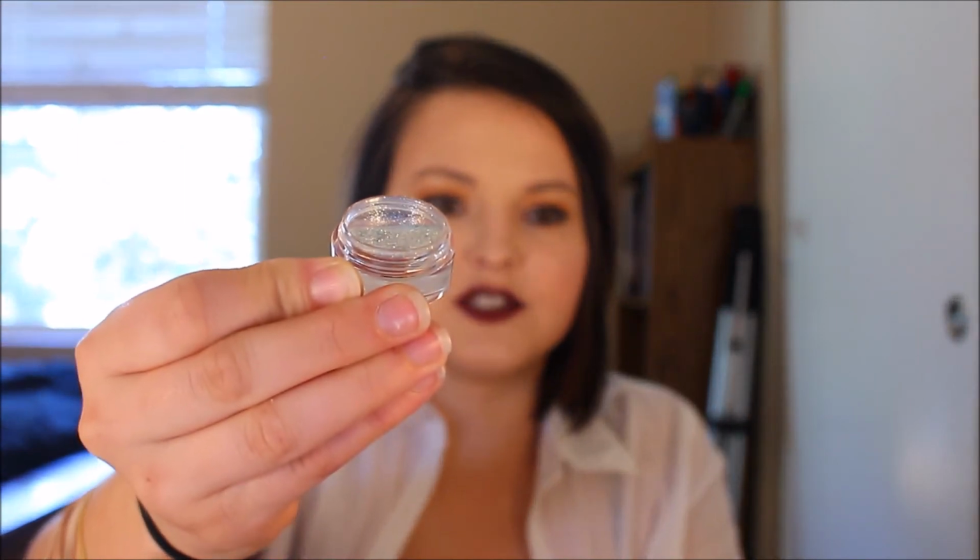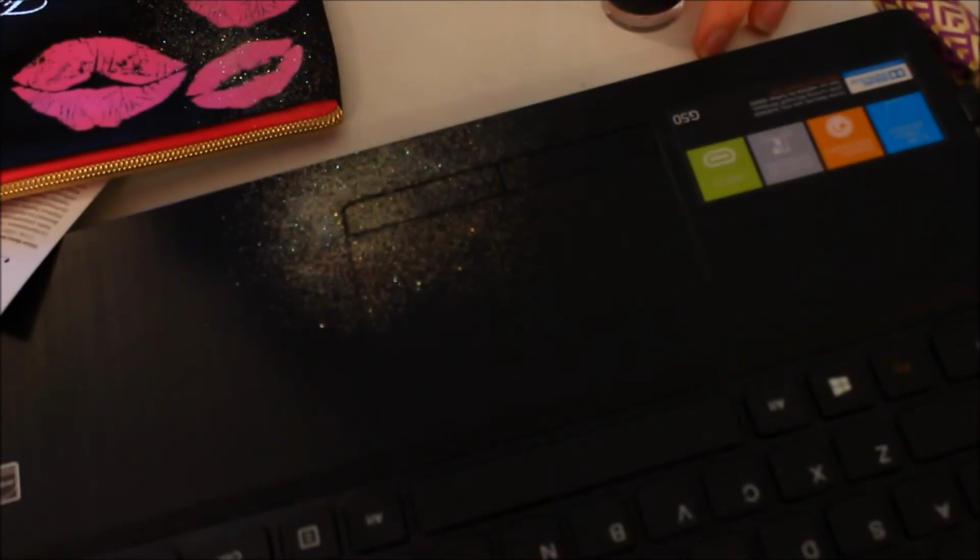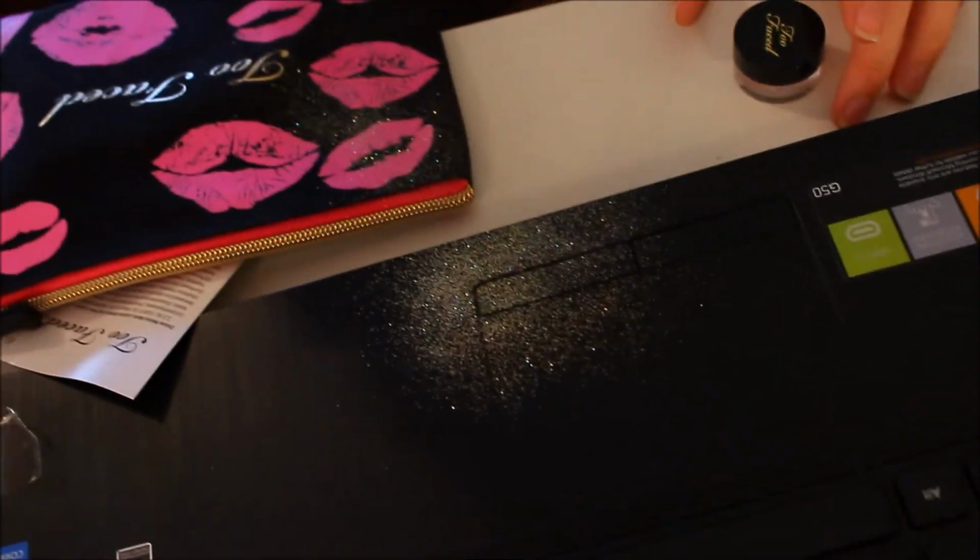And then the next thing that I pull out of here is literally just called Glamour Dust. And it's just glitter. It's pure glitter. Yeah, I just got it all over me.